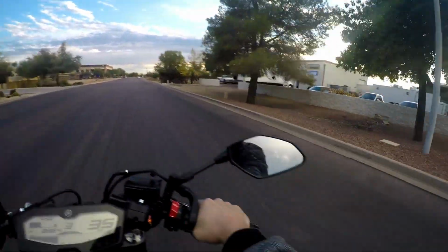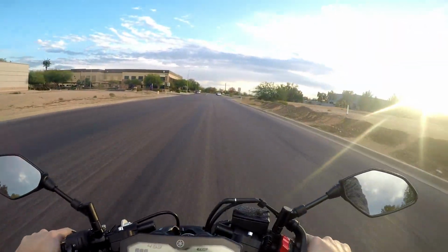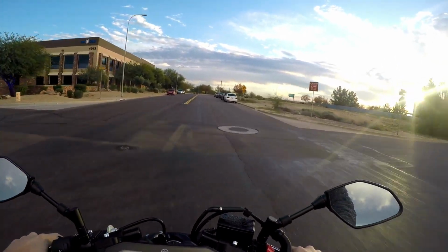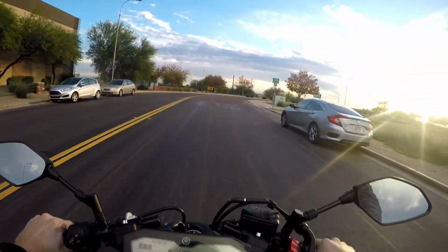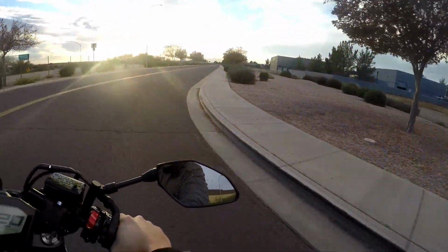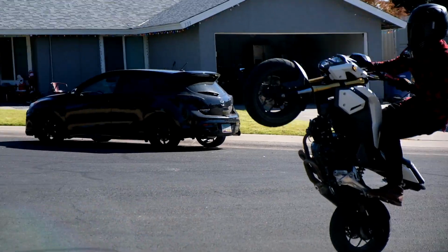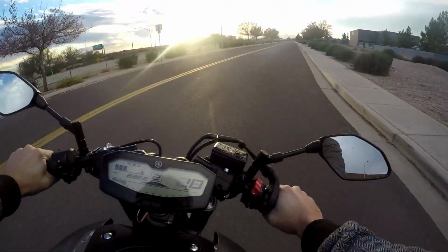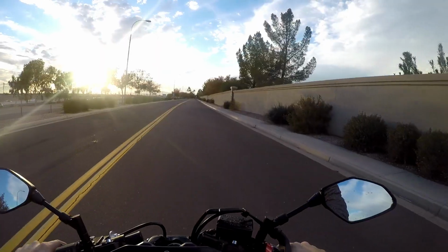Yep. I think it's going to be a good bike to kind of transition onto the street. And again, I just got my Honda Grom in October, and so that's the first bike that I learned to wheelie on, as far as having a clutch and actually hitting balance point and all that. So I'm not a wheelie pro by any means, but I'm trying to work my way up.